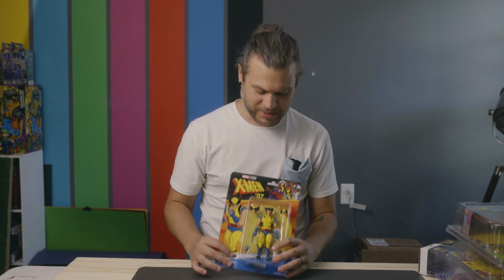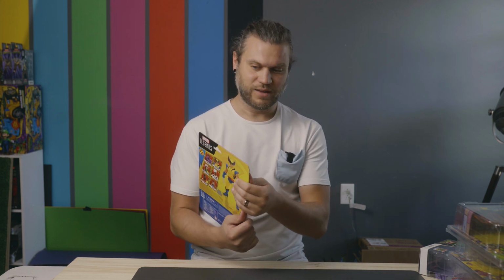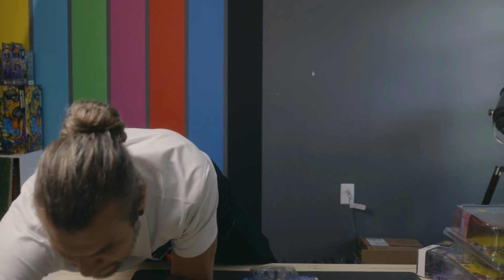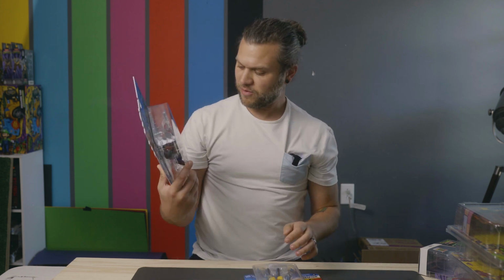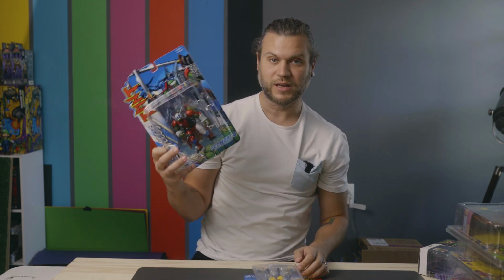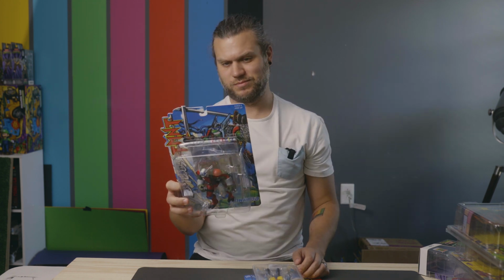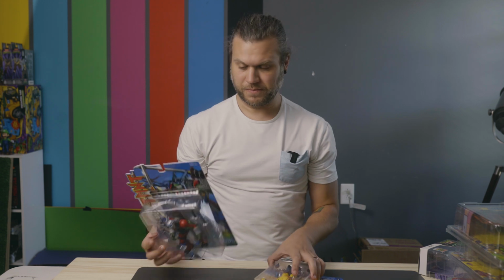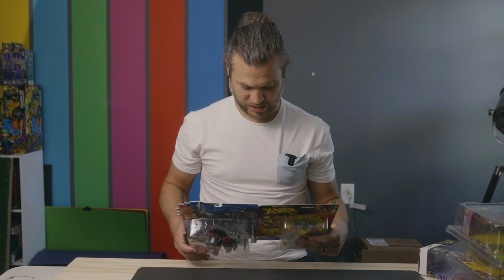This is a Turtles channel. But does it have to be? Because I got this X-Men 97 Wolverine, and it's kind of awesome. One, the card back is thick. It reminds me of this custom card back for my Jim Lee Savage Dragon Leonardo that you've seen me do a video on. But yeah, this is just as thick.